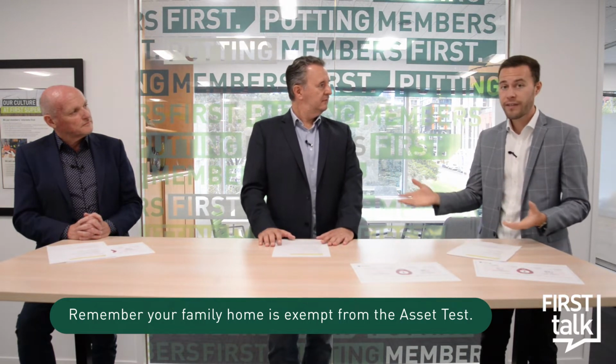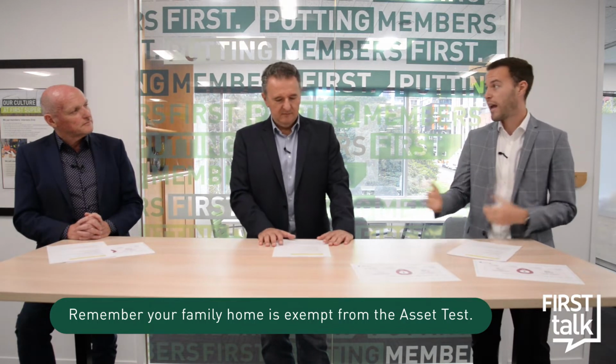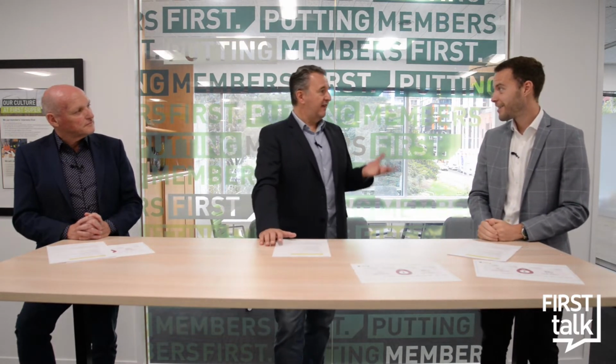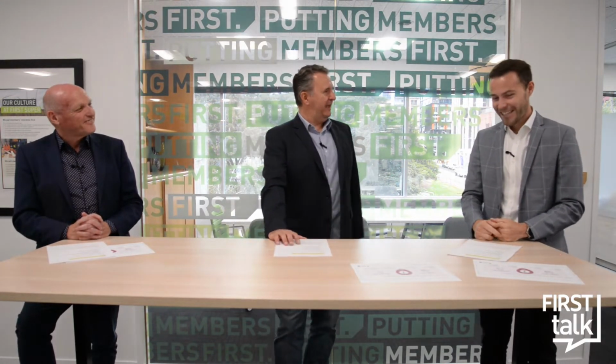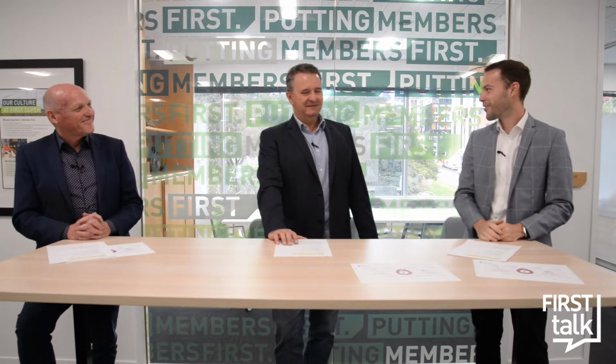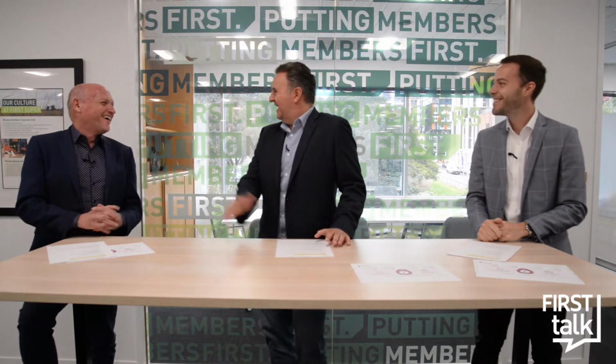So even if that's worth $1 million and you've got a nice house there, you may not have that counted towards it. So you're saying that you can actually have a house in Toorak, be living in a $5 million house, and still be getting the age pension? Is that what you're saying? Yes, Peter, your mansion's not counted as an asset. Okay, I wish. So what else isn't counted in the asset test, Andy?